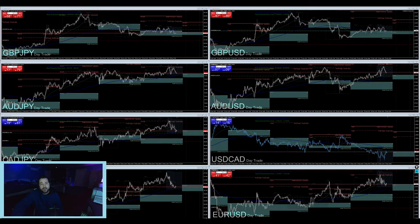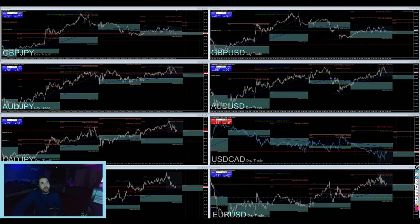One more thing to add, we will be having the Australian. I did have the trade set up back here. We do have a higher box, and so we'll be taking a trade at the end of the New York session on that one.